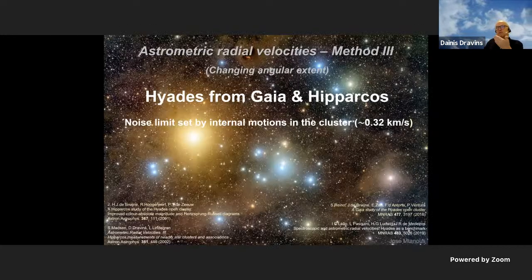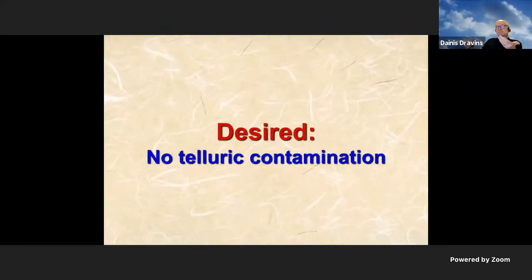and the absolute distance you can get from space-based parallaxes. The most advantageous cluster for this is the Hyades. In this case, the noise limit is set by internal motions in the cluster, 0.3 kilometers a second or thereabouts. And these things can be improved, but probably not by a huge factor in a single manner.